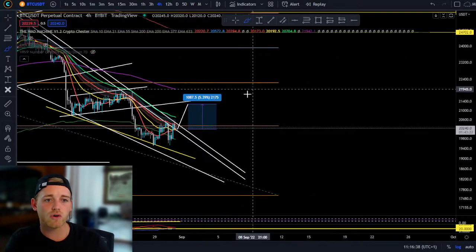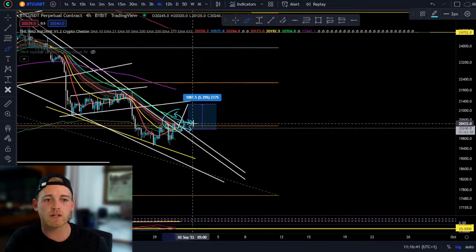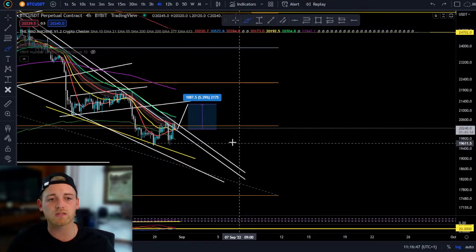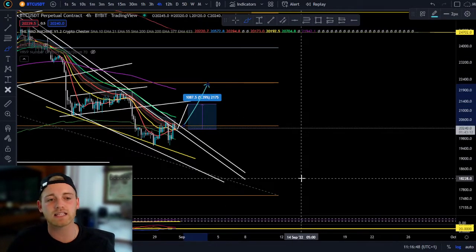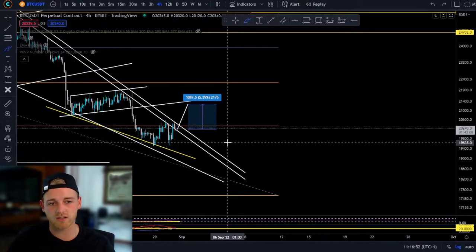Let's look at the coiled up moving average. We were just talking about that. Interesting stuff, getting to that coiled up point. When we see coiled up moving averages, guys, you know what this means. It means we explode. The price explodes in either direction. So please be aware. But yeah, we do have the bullish divergence as well on our side.